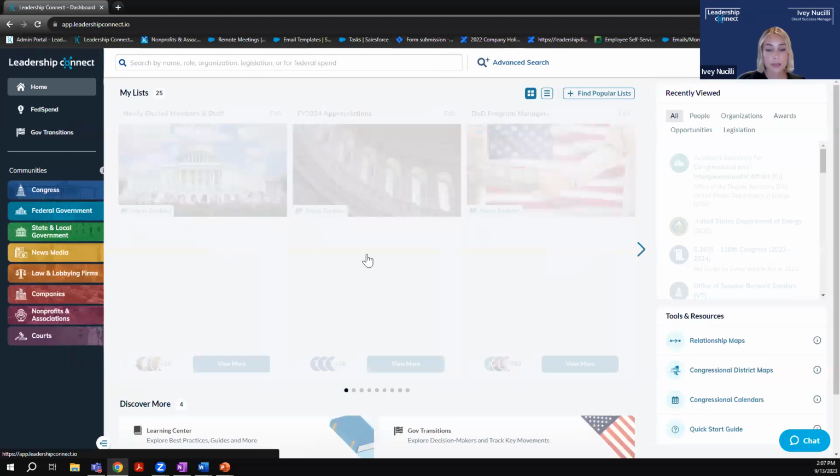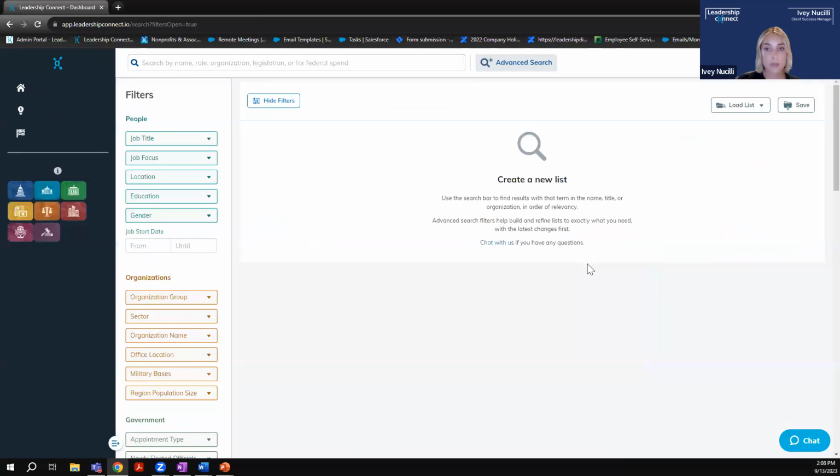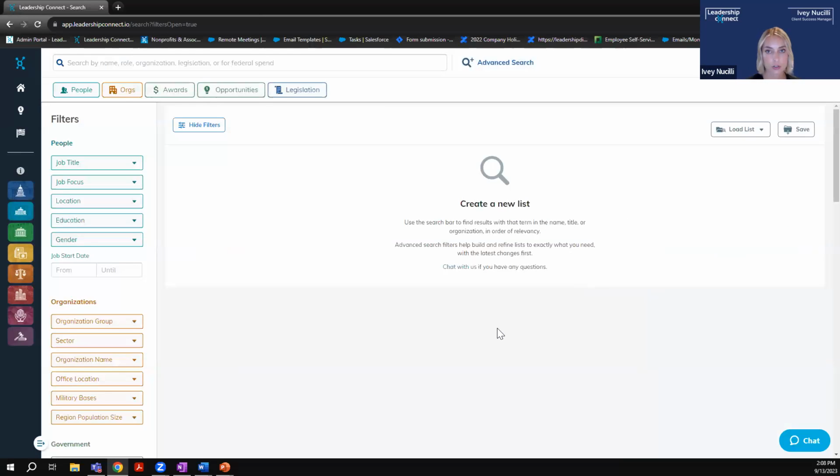Another tool that a lot of clients like to leverage within Leadership Connect is the advanced search filter. The advanced search is really going to be a way for you to build specific groups of people or legislation. So I was recently working with an association client, and their mission revolved around creating fair housing opportunities for all Americans. And they said, Ivy, I need a list of issue-based staffers to reach out to influence. And this is the perfect time to use the advanced search. So directly to the right of the search bar, you will see the advanced search. And again, it's going to be a way for you to really streamline your outreach strategy.